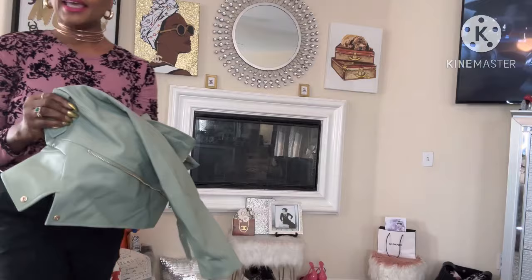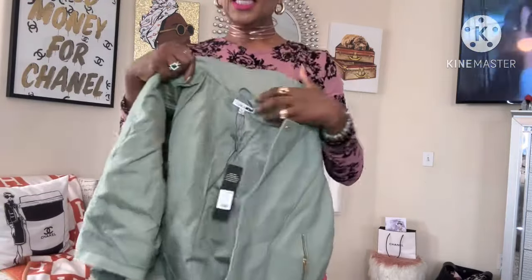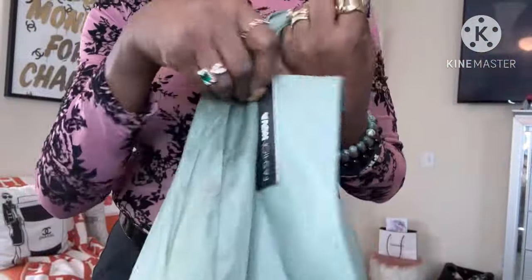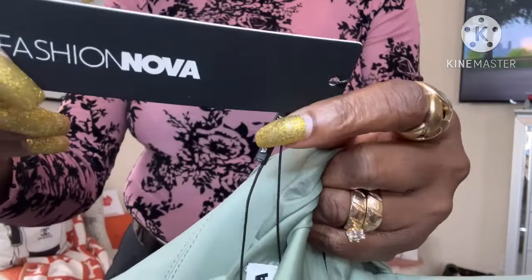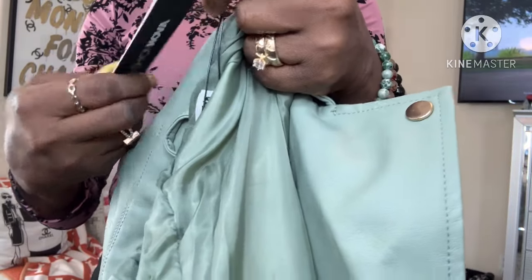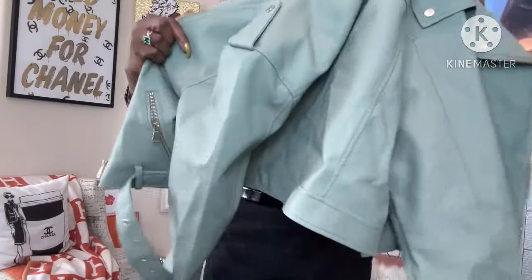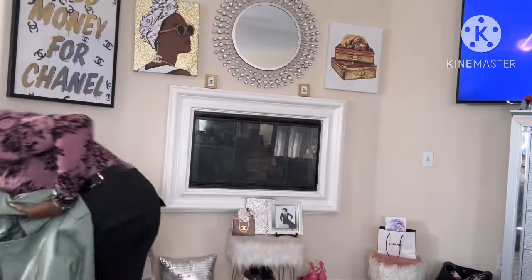It's an outerwear day. This too is from Didi's. But this is, believe you me, Fashion Nova. Fashion Nova, straight out of Didi's. That's why I say sometimes you just gotta shop at these stores. I was extra large. It's the only one they had. And this Fashion Nova is, what the hell? Where's the price? Okay, let me look in the back. Oh, here we go. It fell off. Extra large.